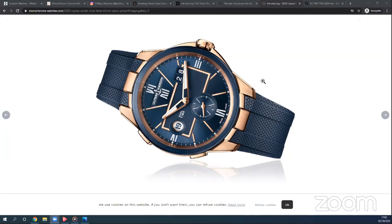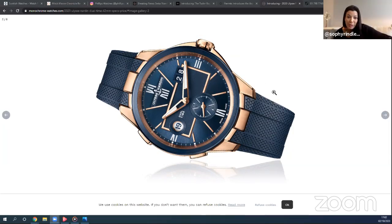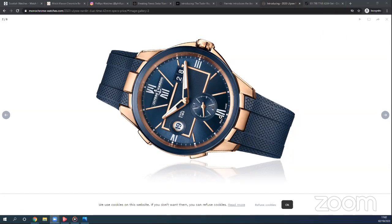Yeah, I mean, that is the typical dual time of Ulysse Nardin. It's not new, but now it's crazy with that date on the other side. It's not even symmetrical. The numbers have got different spacings in between them, and it really upsets me. It's so weird. I like the bracelet. I'll give them that.